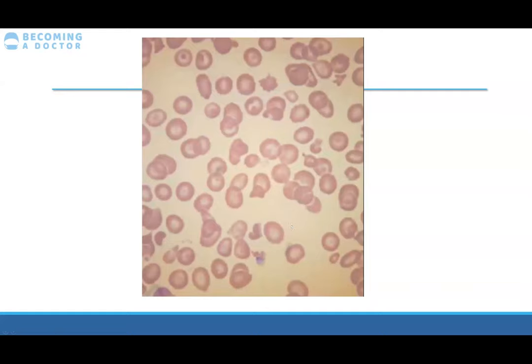And also you can see some nucleated red blood cells. So that's the ones with a small purple dot in them. So these ones are nucleated. So they're immature red blood cells.